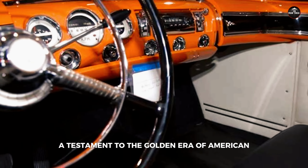Step inside, and you're greeted by an interior that is the epitome of luxury. The cabin is adorned with the finest materials, including hand-stitched leather seats, polished wood trim, and plush carpeting. The dashboard is a masterpiece of mid-century design, featuring a mix of analog and digital elements that provide both functionality and aesthetic appeal. The spacious interior offers a sense of comfort and opulence, with every detail meticulously crafted to enhance the driving experience.